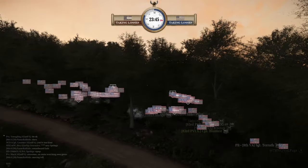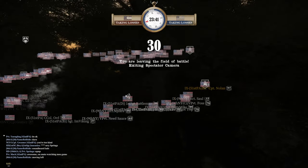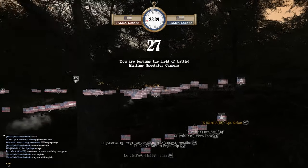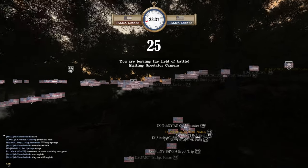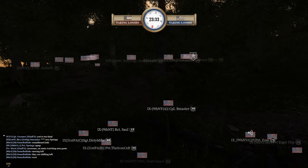So now we got the CSA pressing on this side here. We got a 9th Corps Nolan doing a wide flank, possibly trying to get behind the Union line here. I think HG's trying to move up to intercept them. Those are Yankees right in front of us.